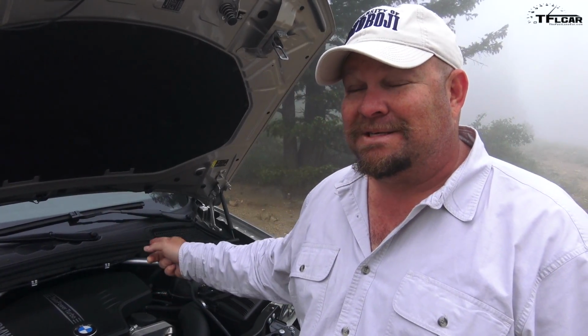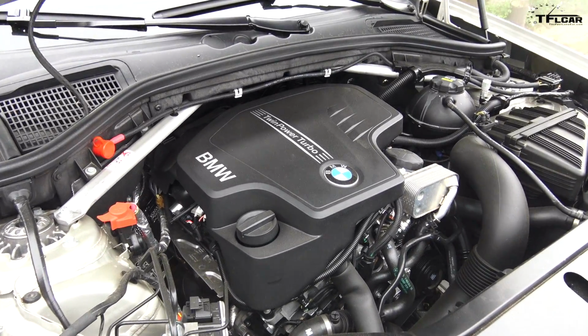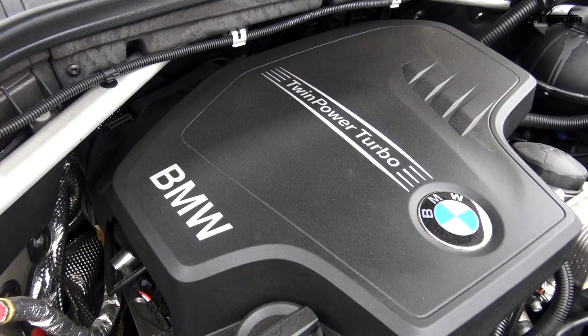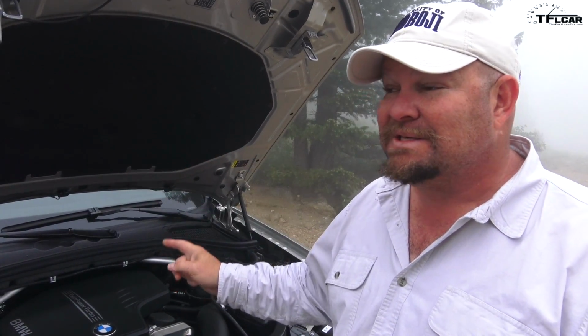What you're looking at here is a turbocharged four-cylinder engine. It's a 2-liter that puts out 240 horsepower and 260 pound-feet of torque. It's hooked up to an 8-speed automatic transmission, which feeds the rear wheels, and when they slip, the front wheels engage.